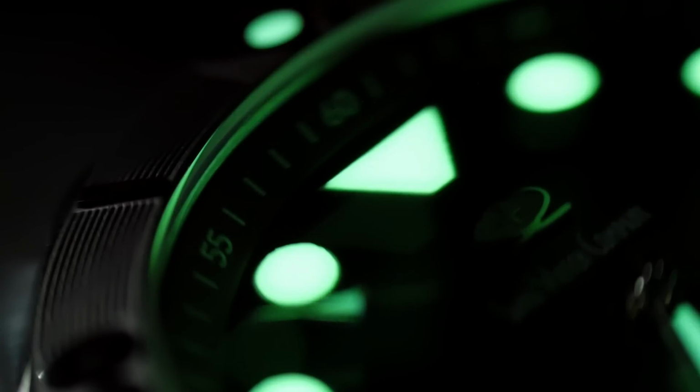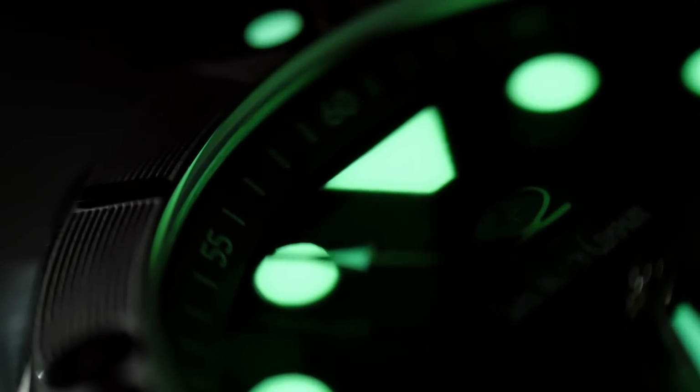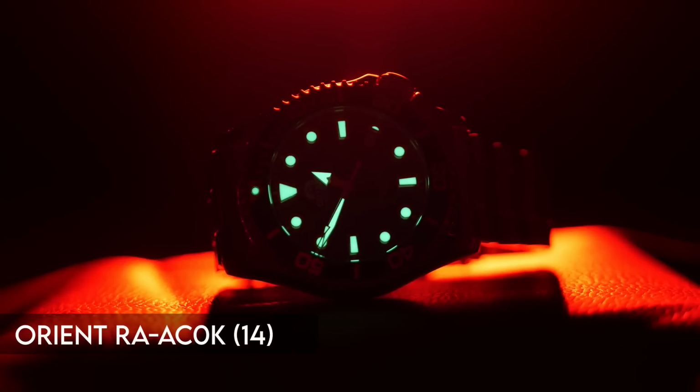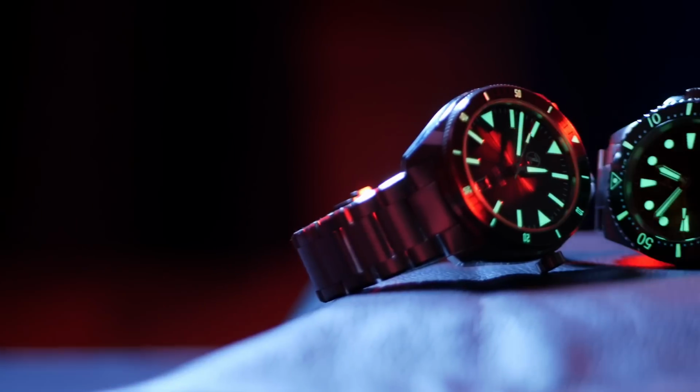So while we're focusing on brightness primarily in this test, you can also take into consideration longevity and the overall area of the lumed area of the watch, both of which are going to factor into your performance after dark. But in this test, that average brightness over 1 hour is what we're using as our benchmark, and the Orient continues to keep the lead there. So we're going to move on to our final two watches.